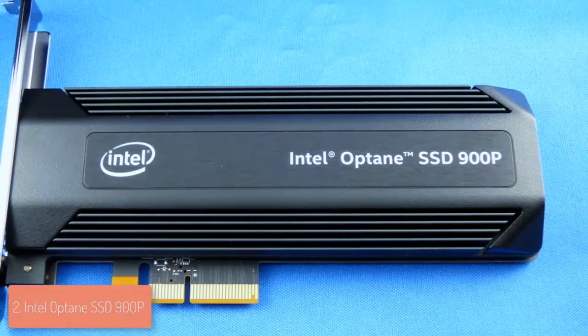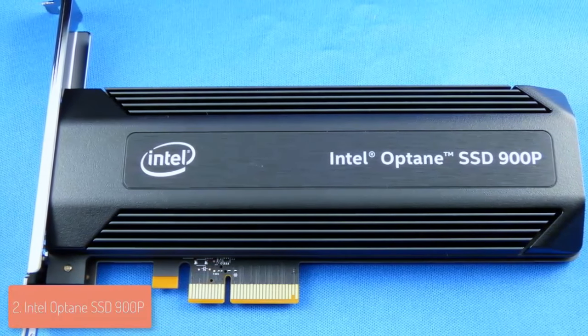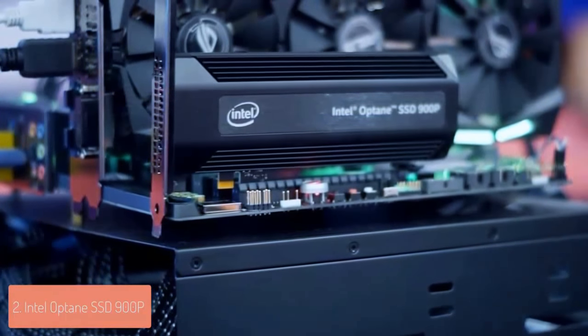In addition, Intel didn't include the NAND technology, but 3D XPoint instead, with the intention to design an SSD that can fill the gap between DRAM and storage.